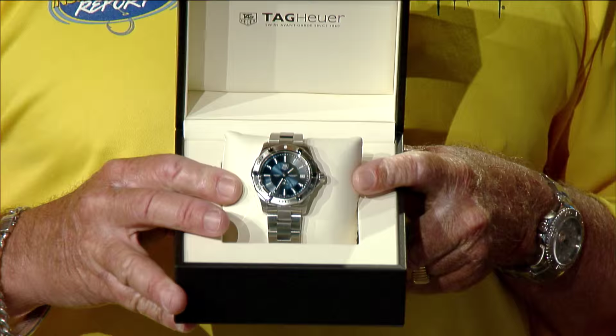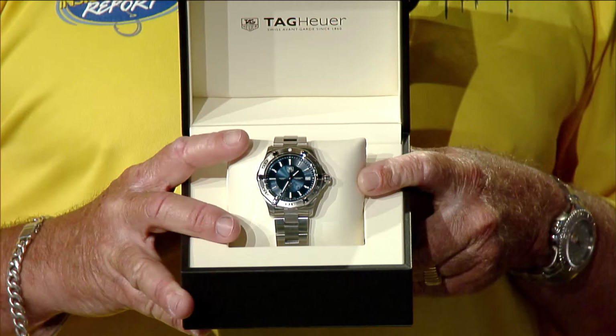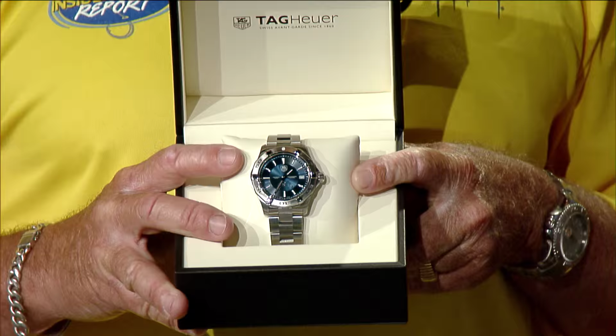It's for sale only in the Grand Caymans at Kirk Freeport. You have to call them at 345-949-7477 because that's the only place in the world where you can get that watch. Guy Harvey lives in the Caymans, so that's where he does his deal.